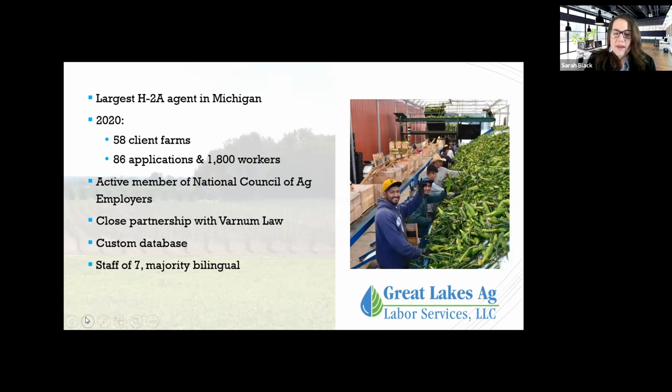Another great thing about our business and the way that we are organized is that we are connected nationally via a lot of the different employer groups. As a member of the Council of Ag Employers nationally, we have regular interaction, weekly actually, with other people that do this same service. So we're very connected to what's happening, the most current regulations and laws and things that are necessary to know in the program.